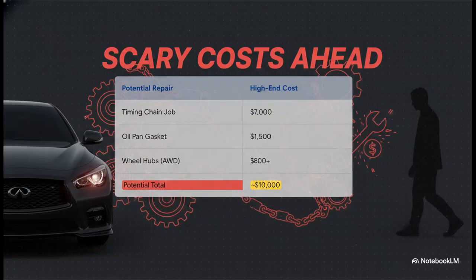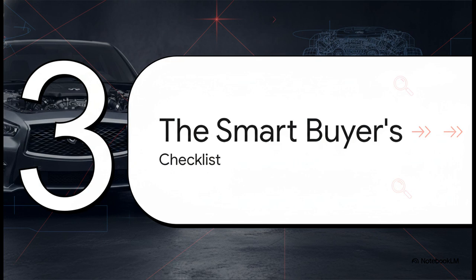So look, when you start adding all of this up, the numbers get pretty scary. A worst-case scenario on an early car could easily mean a timing chain job, plus fixing leaks, plus other little things. You could easily be staring at a $10,000 repair bill. And when you see that, it's easy to understand why most people just say buy and run in the other direction. But it's not an automatic buy.